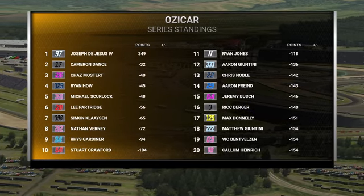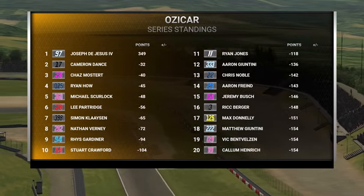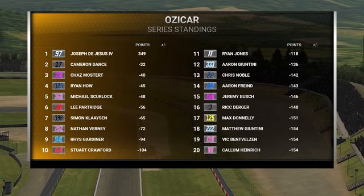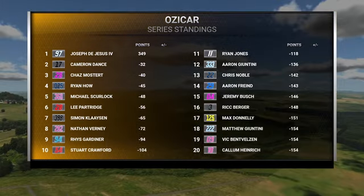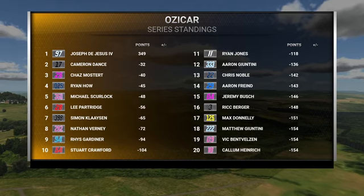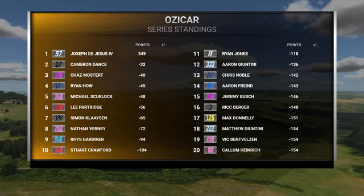This is the championship standings coming into this round. Joseph De Jesus, championship leader by 32 points ahead of Cam Dance. Chaz Mostert, after his hot streak of 4 clean swept races, is not with us tonight. He's got some other silly commitments. He signed a contract or something with Walkinshaw.